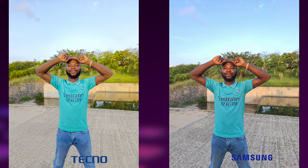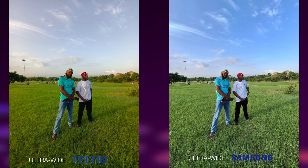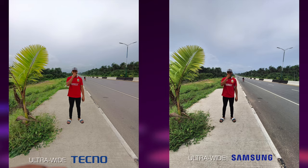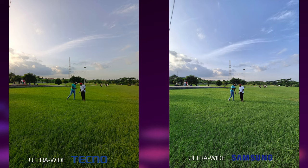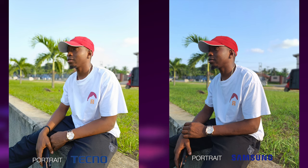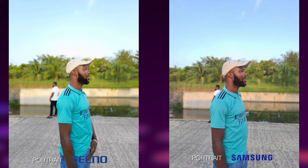Then the Tecno fought back with the ultra-wide images, delivering the best overall ultra-wide images. But don't just take my word for it. I will appreciate it if you can take your time and go through the images and share your thoughts with me in the comment section. Let me know which one does it for you, which one you like the most, and which one you think is better.